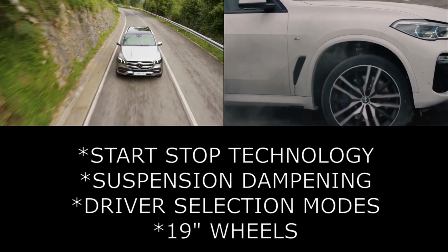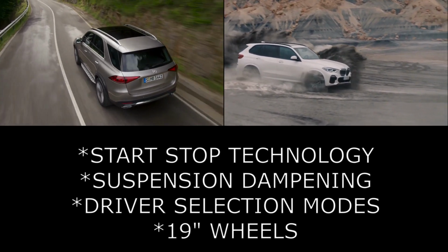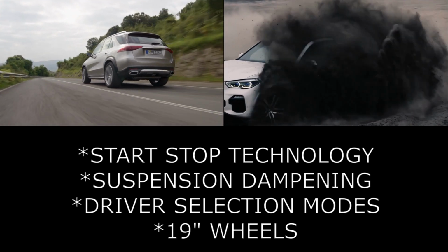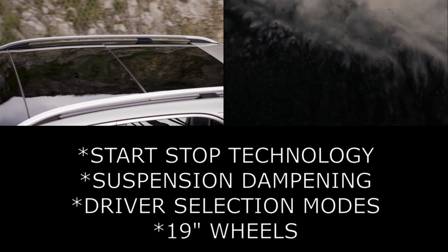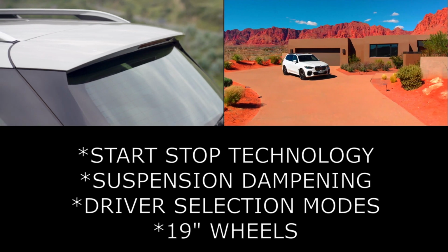Both cars have standard start and stop technology. This is when you come to a red light, the car automatically shuts off. When you take your foot off the brake, the car engine will automatically turn on and you just drive off. It's very seamless nowadays. It used to be not as smooth as it is today, but the start-stop technology is definitely very cool.